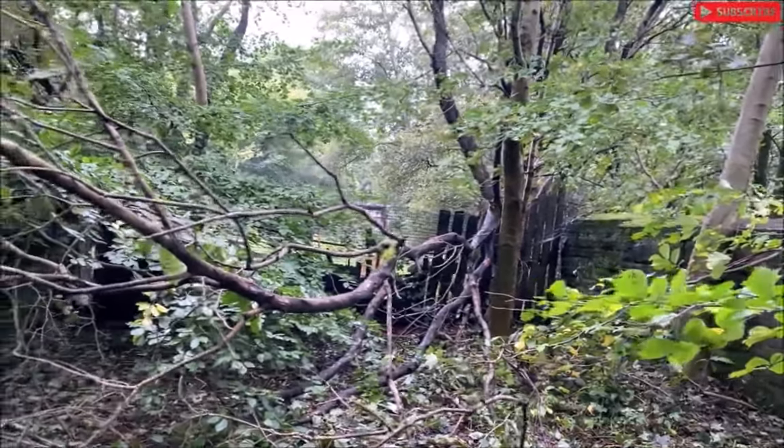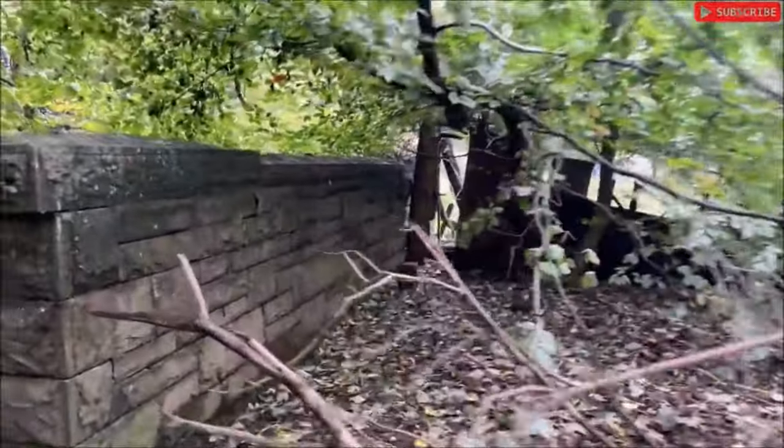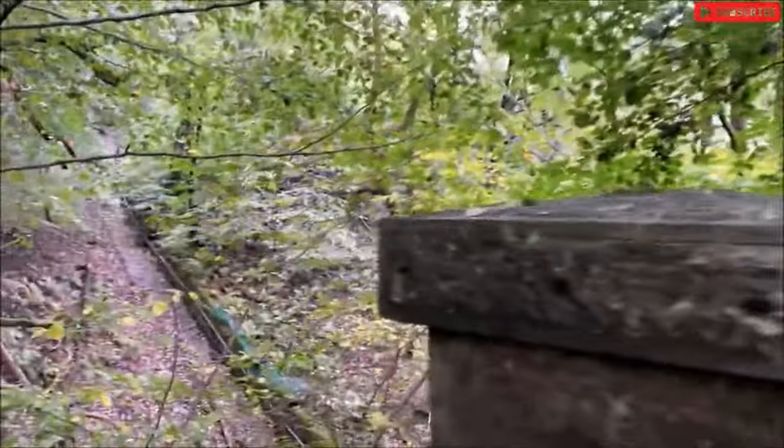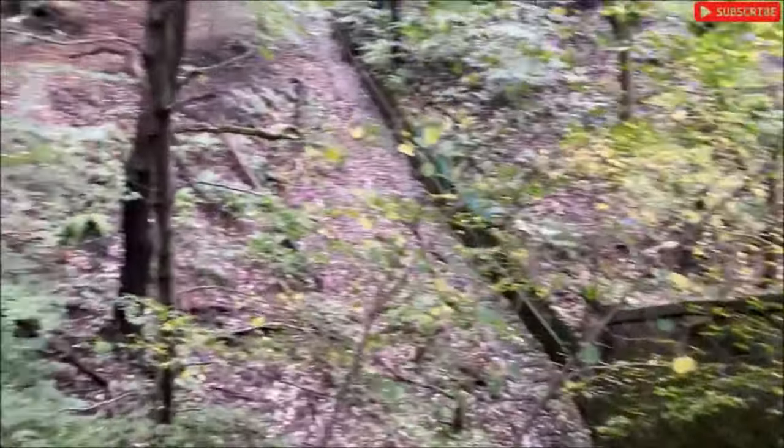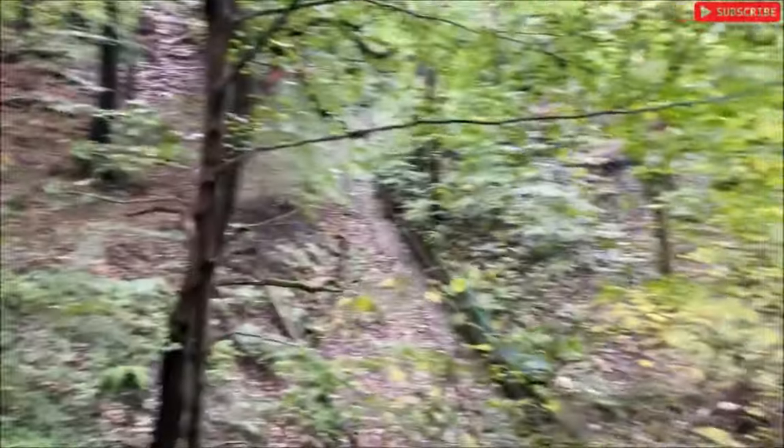There's somebody working in it, so I'm not going to be able to go through it anyway. But here, I will try and get down there. It looks like there's a footpath around here, so I can come back and fill this bridge. And I believe this one was Church Lane, like I said.